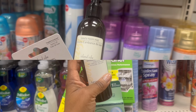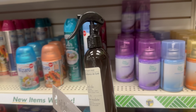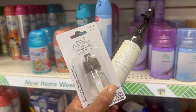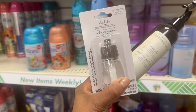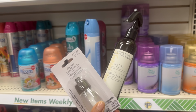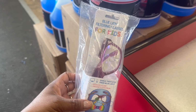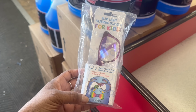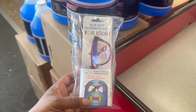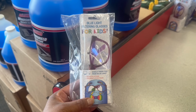Oh yeah, here it is. Remember I was saying, oh, that's just like the spray. So here's the spray in a sexy bottle. And this is the oil that goes into the Air Wick, right? So that's what I was talking about. These are up at checkout. Blue light filtering glasses for kids. Isn't that so cute? Shield their eyes from blue light. Reduces glare, prevents eye strain. So that's rocking, all in the plastic and the cute case.